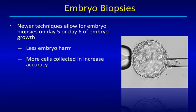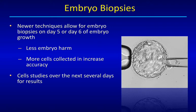The embryo biopsies now are being done on day 5 or day 6 of embryo growth. This is a picture of a blastocyst embryo, in which you see a little holding pipette holding it in place on the left-hand side of the picture, a beautiful round blastocyst embryo, and on the right-hand side is the biopsy pipette. And what you're seeing happen is you're seeing the pipette pull 2 to 3 cells from the placenta out of the embryo so that those cells can be studied to make sure that they have the appropriate number of chromosomes.